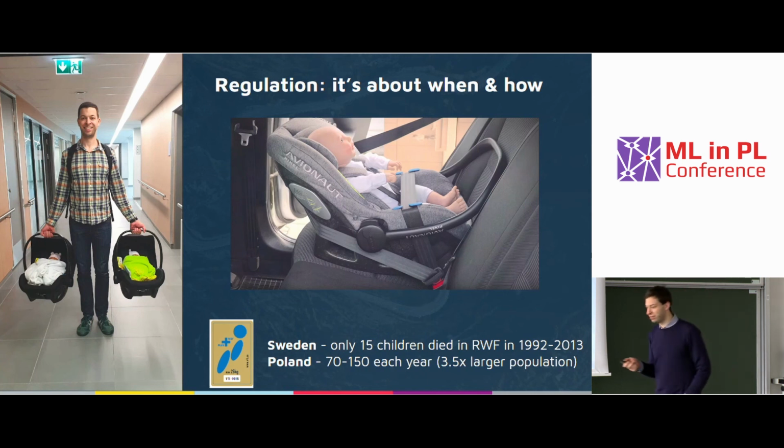Can you compare now the number of people in Poland and Sweden? Yeah, it's like 3.5 times larger population in Poland. Yeah, you can compare all the factors, but I still think the disparity between those two numbers is clear, right? The population is 3.5 times bigger, more or less. But the point is that the regulation can be different.